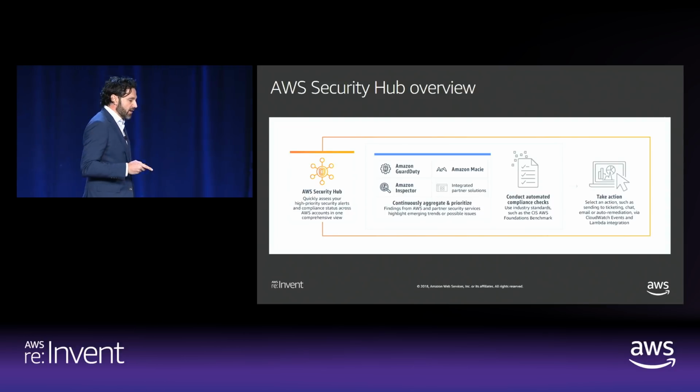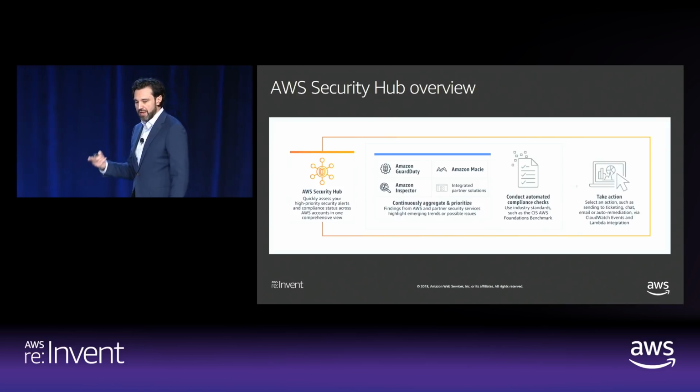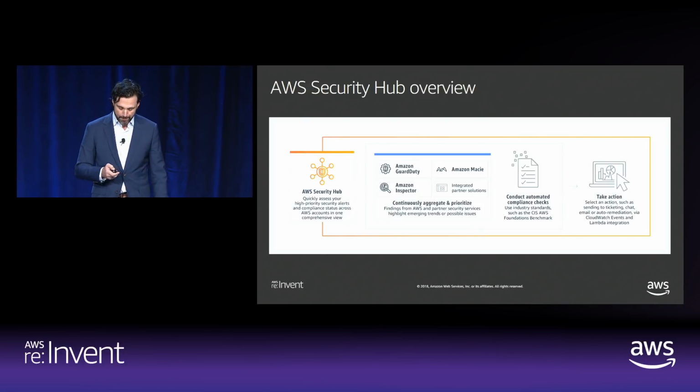And then lastly, we're not just a visualization tool. We help you close that loop and allow you to take action on those most important findings. We do this via CloudWatch events. And we've actually already released some integrations with incident management tools, chat systems, and remediation platforms.